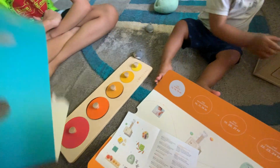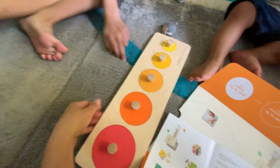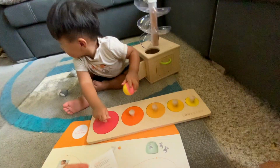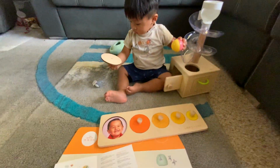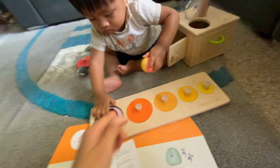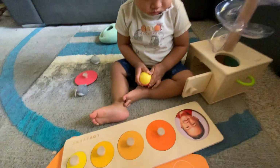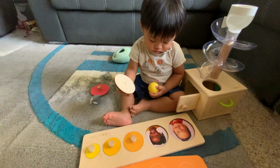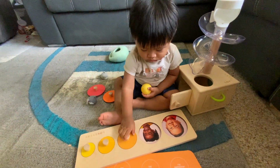Wow, it's a big puzzle. Look, my hands are like this, and this one is so big. It's a giant puzzle. Wow. Look, Bingy. Look at the puzzles. Wow. You see a face? I'll put it. There. It should face him. Wow, there are so many faces. Are those your friends?